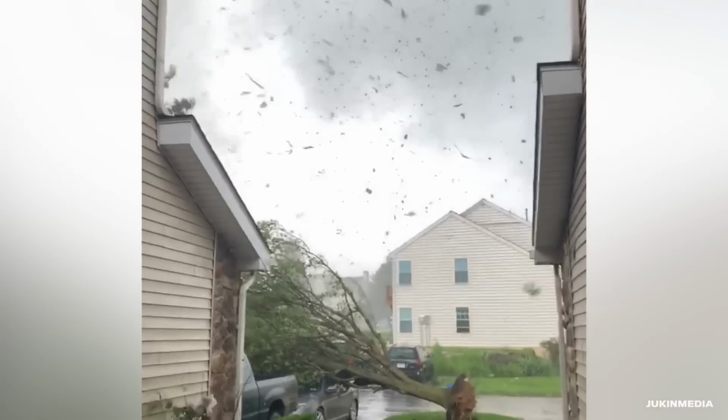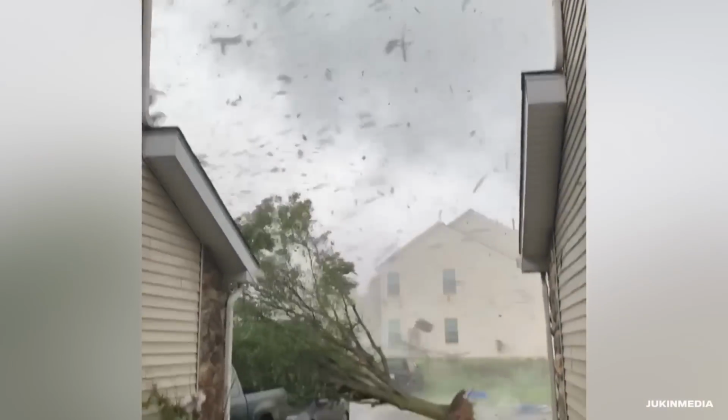Pennsylvania experiences about 16 tornadoes each year. This storm reminded locals of a similar twister that struck the Morgantown area in 2013. However, it was much weaker than what happened on that Tuesday night in 2019.